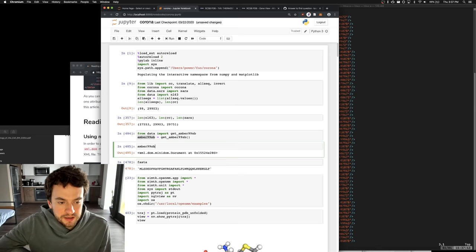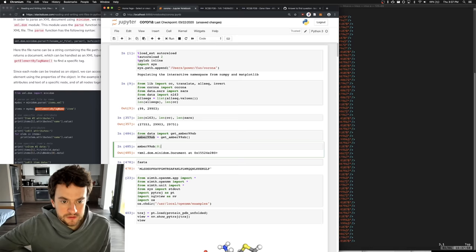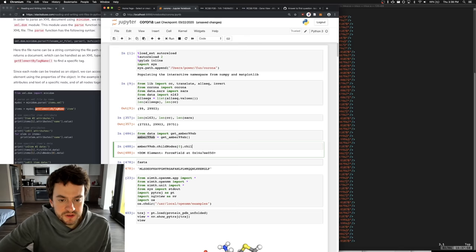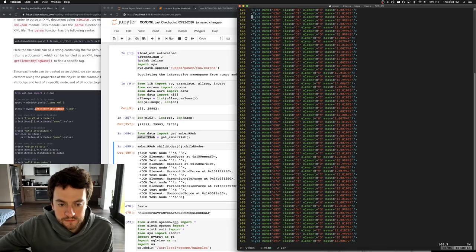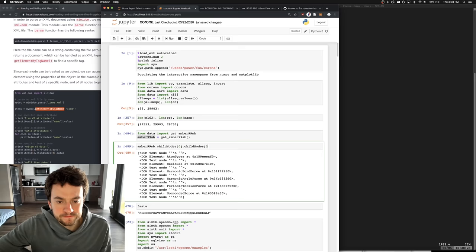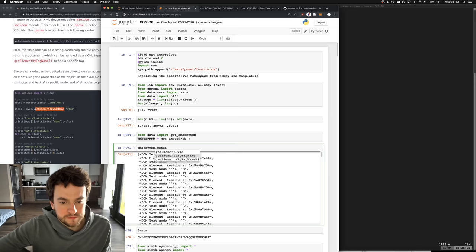How do I use a minidom document? getElementsByTagName. Document objects, not subscriptable. Children? childNodes, eh? Okay, that's my force field. Child nodes, okay. Residues? Some of these are atom types. Residues. Or actually, can I just say getElementsByTagName residue? Perfect.